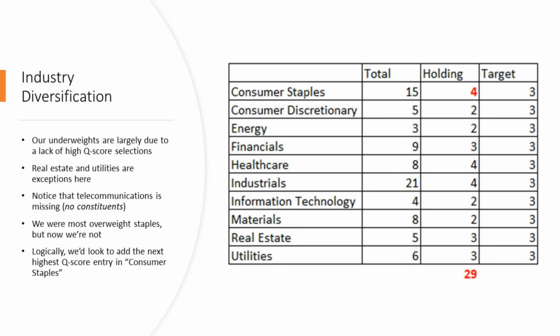And then what we'll do when we're selecting through this is we'll take into account Q scores, and real estate and utilities are going to be exceptions here because they have low Q scores for a number of reasons. Real estate doesn't have international exposure, typically, REITs, and they also grow their dividends quite slowly, and so do utilities.